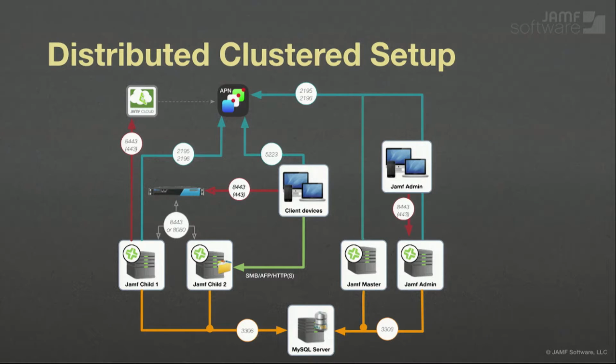All right, so now we're seeing a little bit more sophisticated clustered setup, which we're referring to as a distributed clustered setup. The fundamental concept here is that now not only are we breaking out multiple instances of the Jamf server for talking to our clients, but we're also thinking about the function of those instances as well. In this particular environment, we have 4 instances of a Jamf server. We have 2 child instances that are handling our client traffic behind a load balancer. Then off to the side here, we've broken out the master web app.